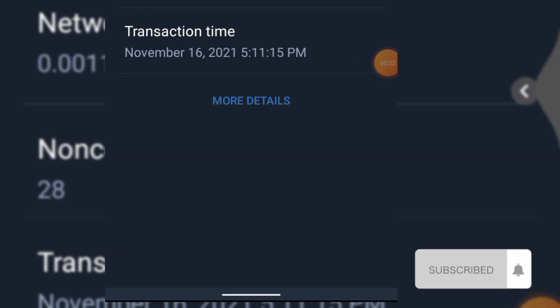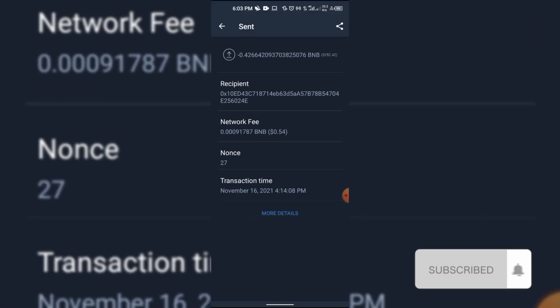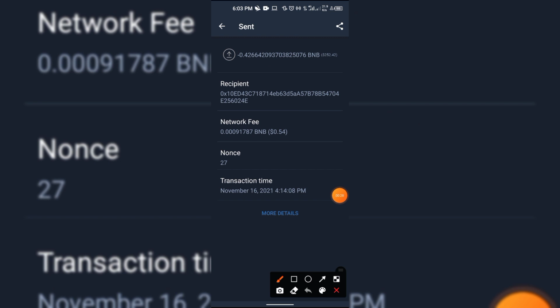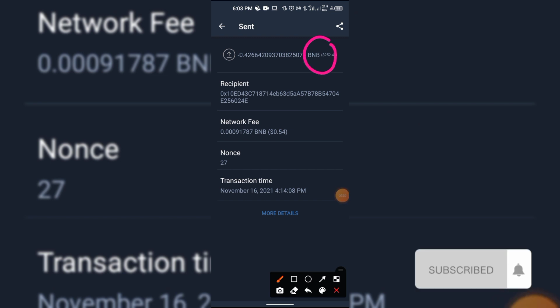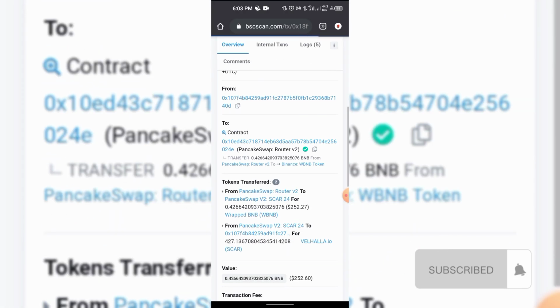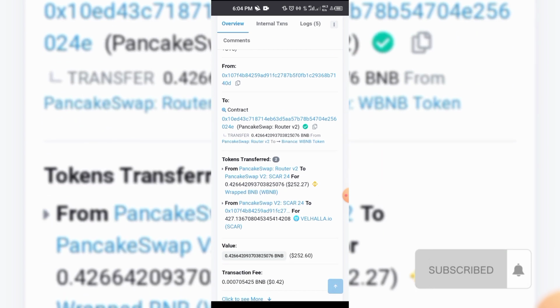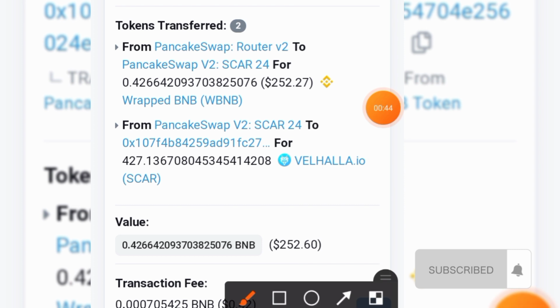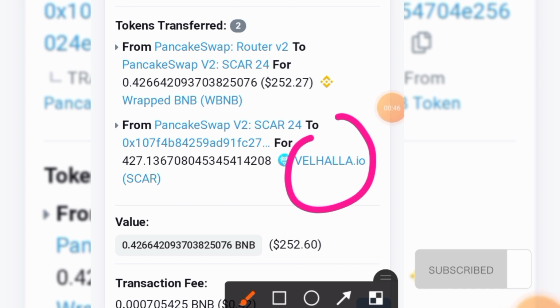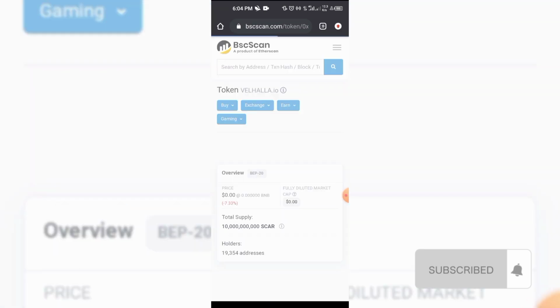So now what you need to do: this is the transaction right here, this is how much was used. This transaction will be shown. You see more, click more details. When you click on that more details, you will see the name of the coin here, Velhalla. I don't know if I'm getting the pronunciation right. Now what you need to do is click on it.